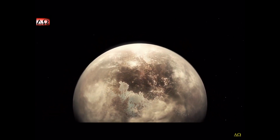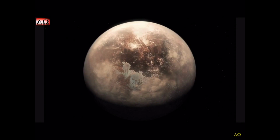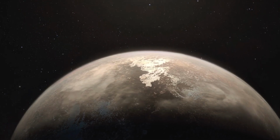However, there are no current telescopes powerful enough to capture the light wavelength that the planet is emitting to tell whether or not there is life on the planet and whether or not it has an atmosphere. Also, next to the planet is another star named Proxima Centauri that gives off many flares that are dangerous to the planet and its life.